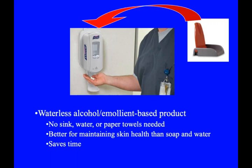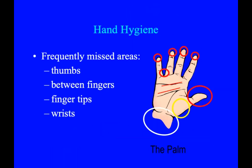On this slide, there's the little red flag, and that's to be able to flag that if you come across a dispenser that's not working or that's empty, put the flag up, and that's the flag to environmental services to change it out.